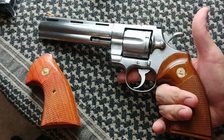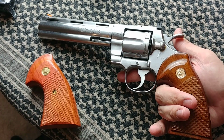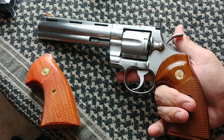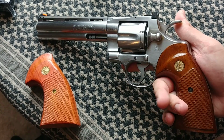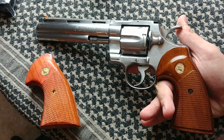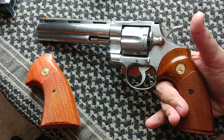Yeah, sure, there are stories about how fragile the Python is, and that goes back to something that I've discussed in previous videos about the price of the gun affecting the opinion people have of it. A lot of folks simply cannot afford a Python, and they're going to be crapping on it because they're not going to be getting one, and that's as close as they're ever going to get.